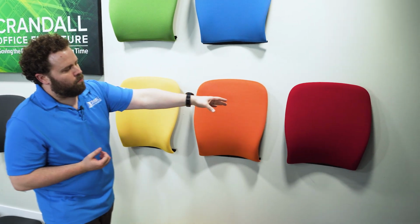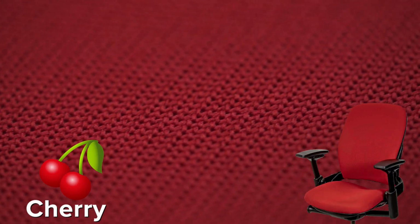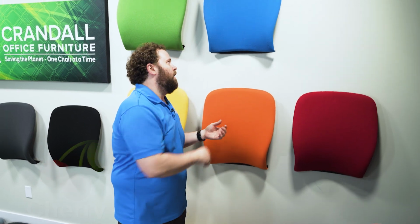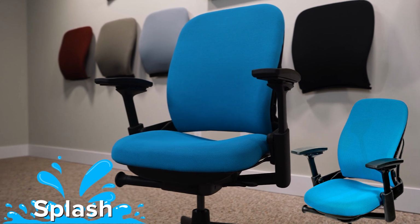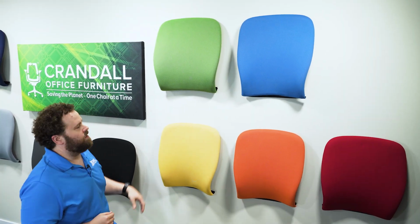Next, we've got a red that we're calling cherry, and so this is gonna be our brighter red, replacing the old geranium fabric. Very similar color, but a little bit brighter, a little bit poppier than that. Next is my favorite, and this is what we're calling splash. It is a very bright, vibrant blue. It is on the chair that we've been demonstrating with in this video. My favorite color, matches my shirt, it's great. That one just really pops and stands out.